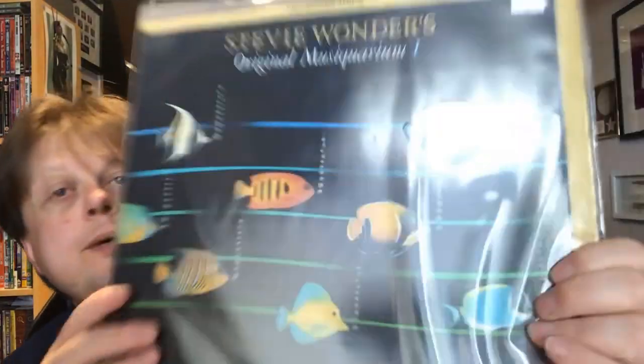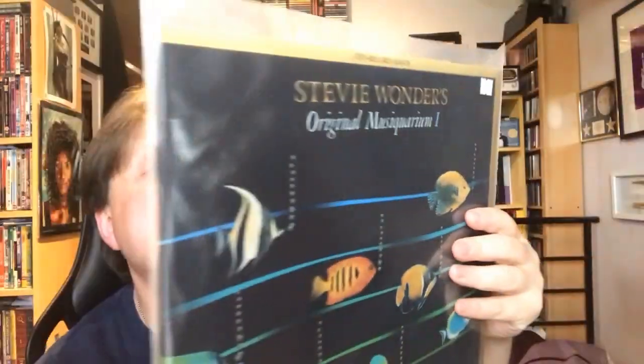We have Stevie Wonder's Original Musiquarium 1. This is the greatest hits selection over 2 discs, but the last track on each side is exclusive to this set. Or it was at the time anyway. I think a couple of them might have subsequently appeared on other compilations. But a nice set.